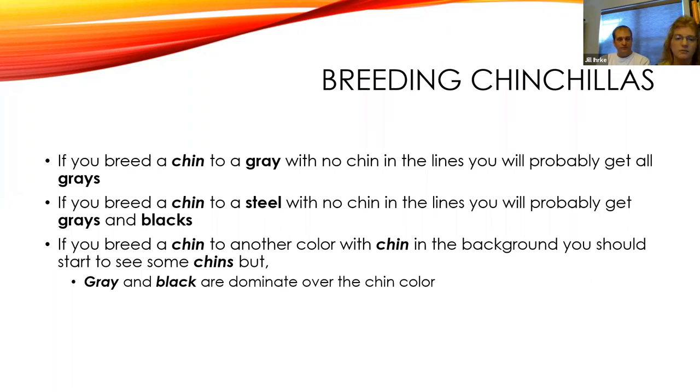To get that, don't just assume that you got a gray that comes out of chin and you breed it to your chin, and you're going to have a whole litter of seven chins. That's probably not going to happen.